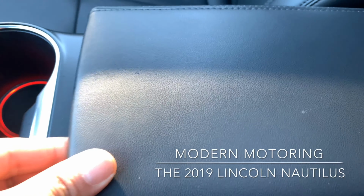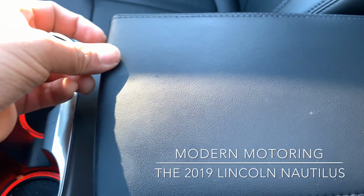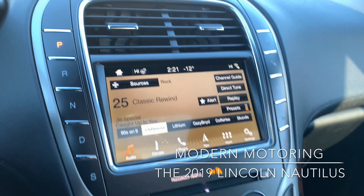Sorry. First bin on the left side is your shallow one. You push on the right side, and that's how you get your deeper bin. Very nice. What else can we do?